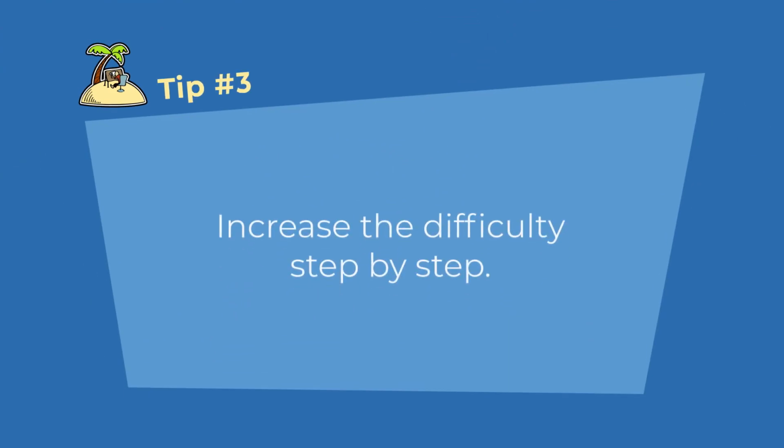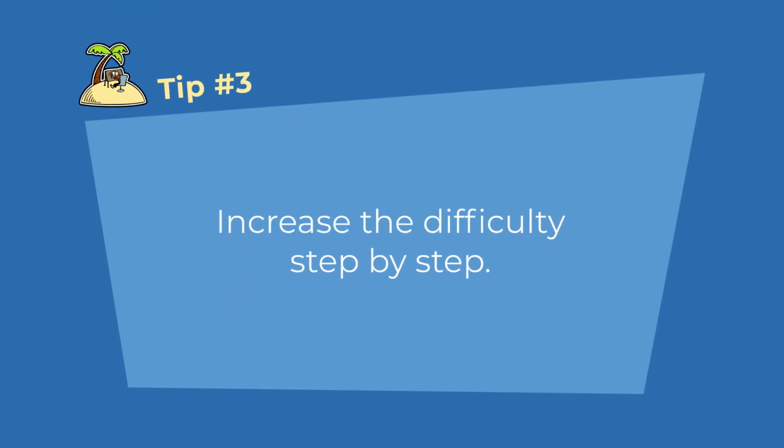So you learned an aspect of animation, got feedback, made your improvements, and now you feel like you mastered that aspect of animation. What do you do now? You move on to the next challenge, or you add a challenge on top of it. And this leads us to tip number 3: increase the difficulty step by step. But what are these steps, and in which order should you learn them? To figure this out, let's separate animation into chunks that you can learn separately from each other.